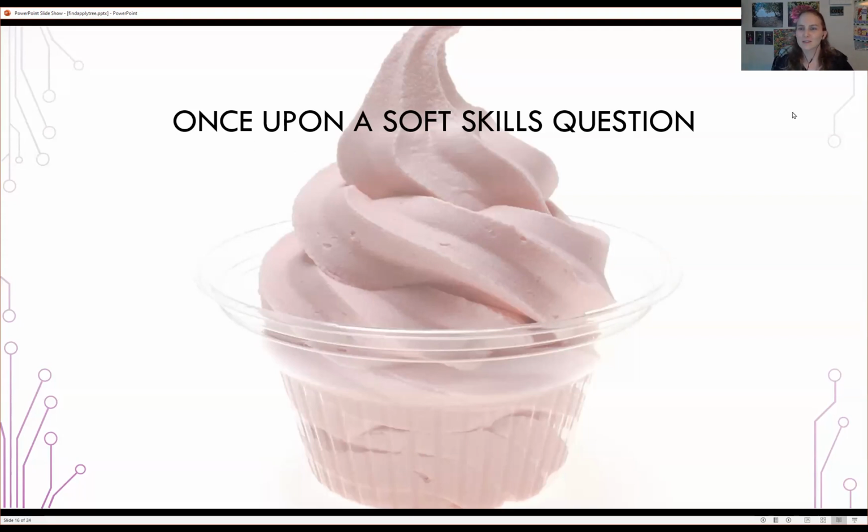So once upon a soft skills question, what is a soft skills question? How do I prepare for them? Honestly, the best way to prepare for it is to do that really detailed summary of everything you've done, because they're going to ask you sort of random questions that seem impossible to prepare for. So like I mentioned before, soft just means it's hard to measure. So hard data is numerical data and soft data is qualitative. A lot of people object to this term because it seems to minimize the importance of this. So take that naming with a grain of salt.